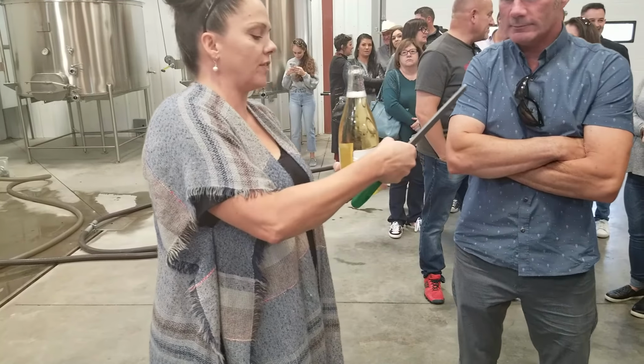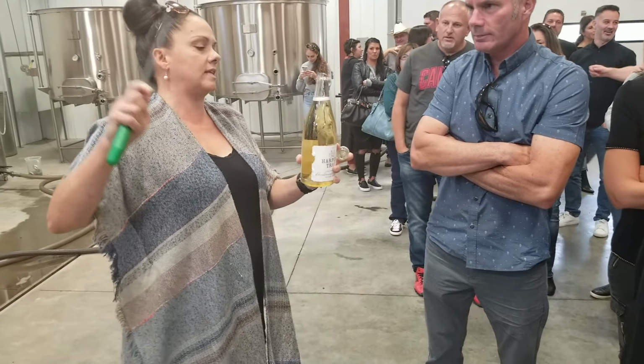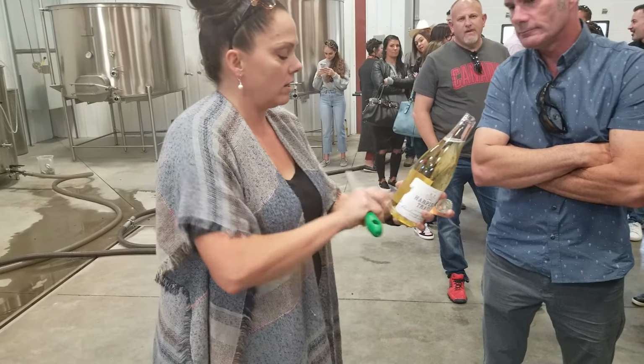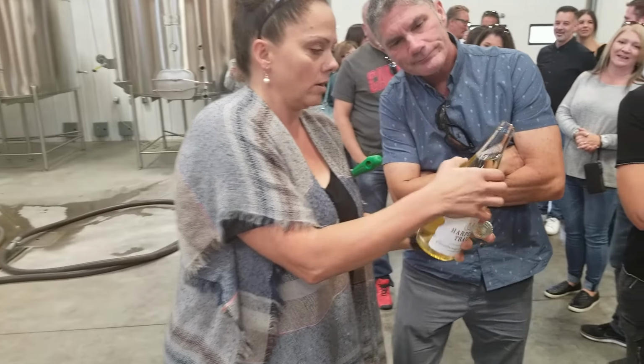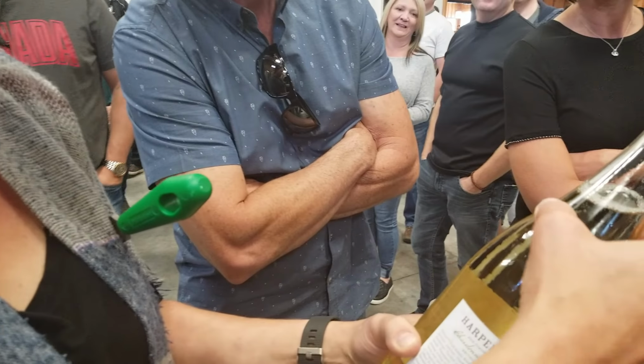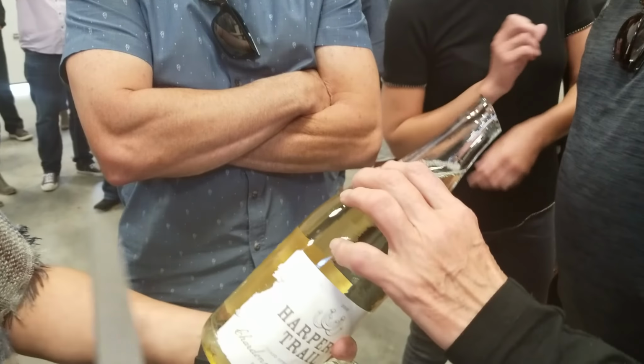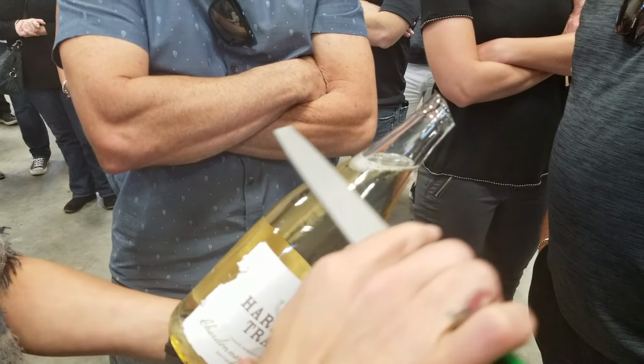Some people do it with a big sabering sword, and it's a really hard thing to do. Like I said, ice cold, 45 degree angle, and you can find the seam on the bottle just by feeling. There it is, right there. So the seam's right there. And then you just run the blunt edge up, and it's fast. It's one motion.